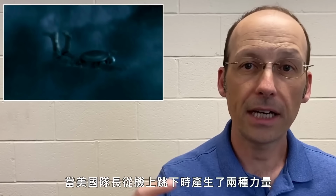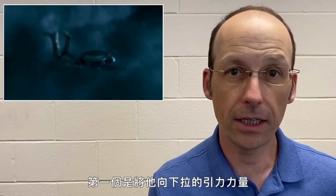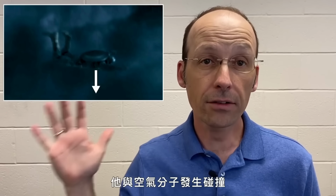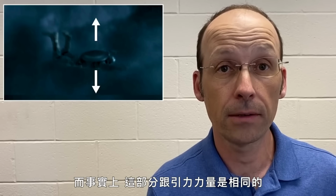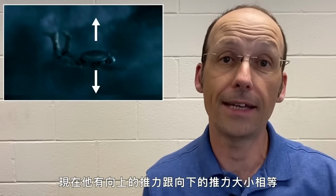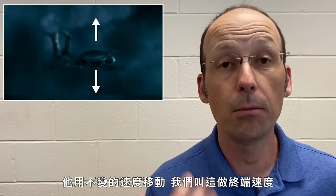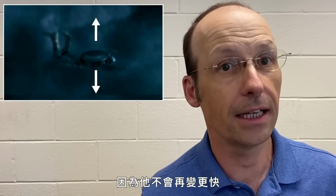So when Captain America jumps out of the plane, there's really two forces that come into play. The first is the gravitational force that pulls him down, but there's another force. As he starts to fall and increase in speed, there's an air resistance force. He's colliding with the air molecules, and those air molecules push back on him in the opposite direction that he's moving. And in fact, it gets to the part where it is the same as the gravitational force. Now he has an upward pushing force and a downward pushing force that are equal in magnitude. With equal magnitude forces, he moves at a constant speed. We call this terminal velocity because he doesn't get any faster.